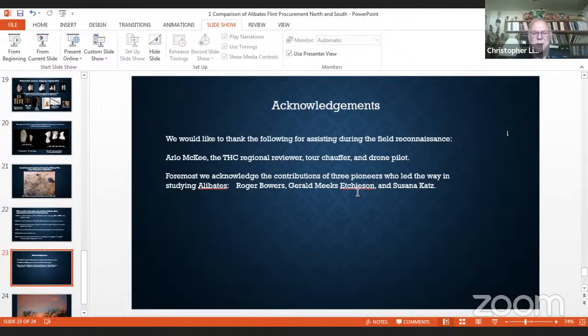Susanna Cates, Paul's late wife, helped him explore the quarries and map, identify and count the 729 to 732 quarry pits on the National Monument. And we owe a real big debt of gratitude to those 3 individuals.